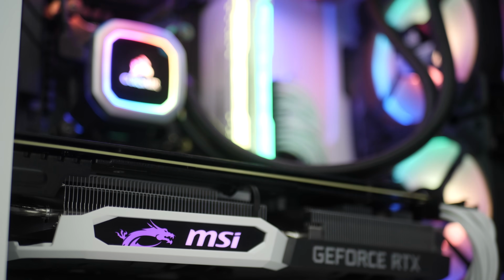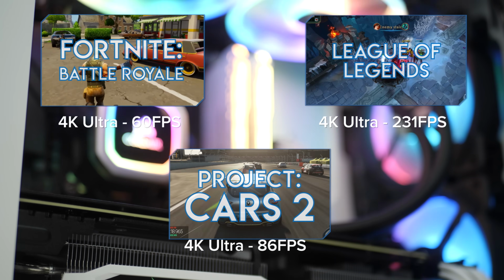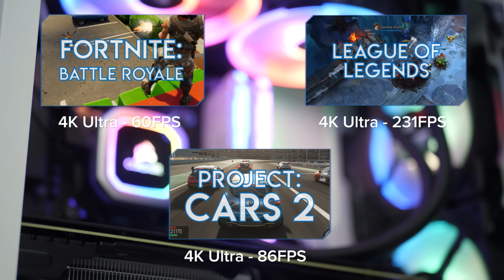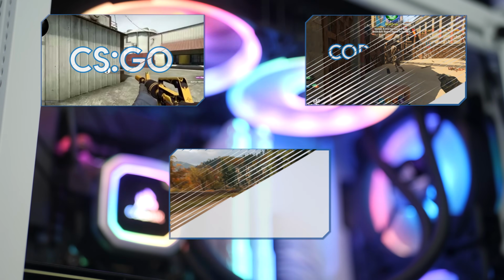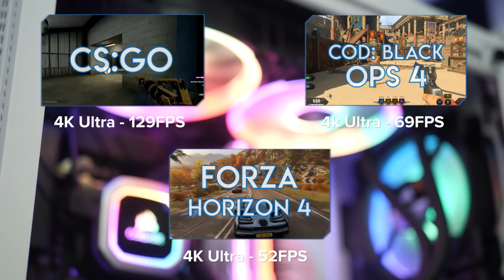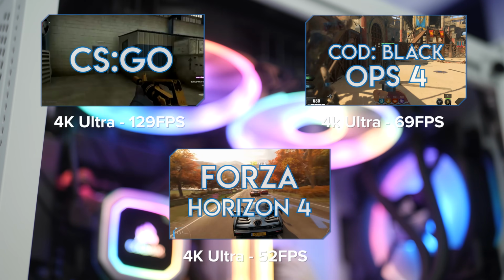For me, this build really excels at 1440p on the highest settings, whilst consistently hitting 60 FPS and well above. Whether it be the latest Call of Duty Black Ops 4 or Battlefield 5 titles, or slightly older games such as GTA 5, Overwatch, Just Cause 3, this build is going to smash them all out of the park.